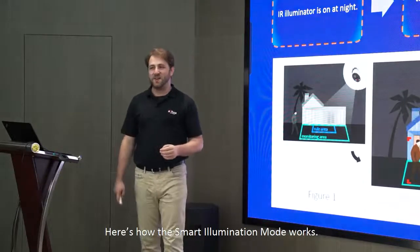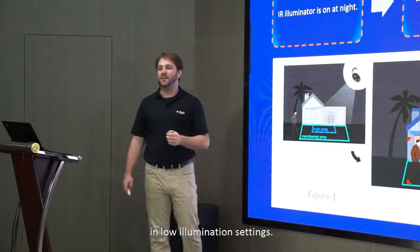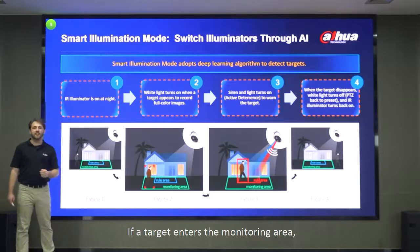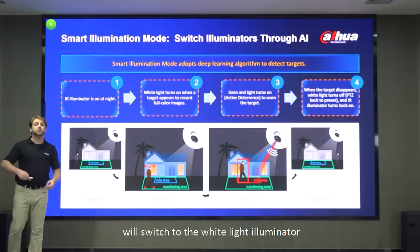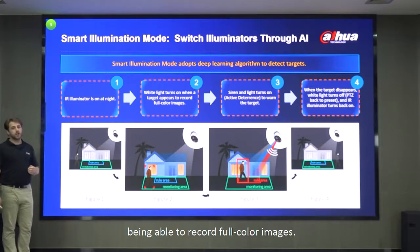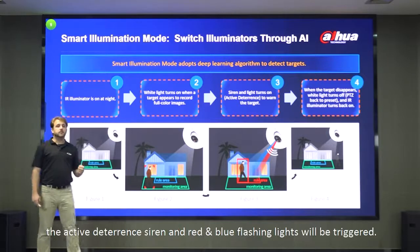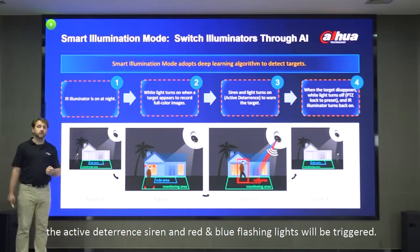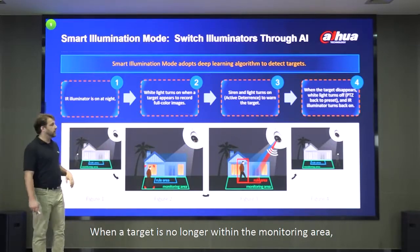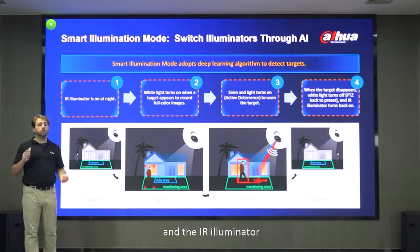Here's how the smart illumination mode works. In figure 1, you can see the infrared illuminator is active in low illumination settings. If a target enters the monitoring area, the AI will switch to the white light illuminator, thus being able to record full color images. Should a target continue into the warning area, the active deterrent sirens and red and blue flashing lights will be triggered. When a target is no longer within the monitoring area, the white light will turn off and the infrared illuminator will turn back on.